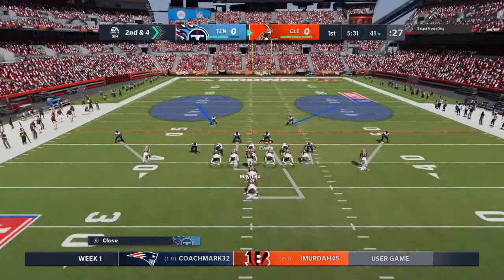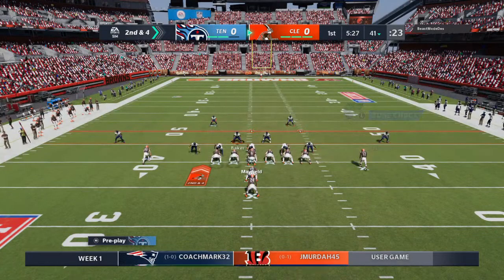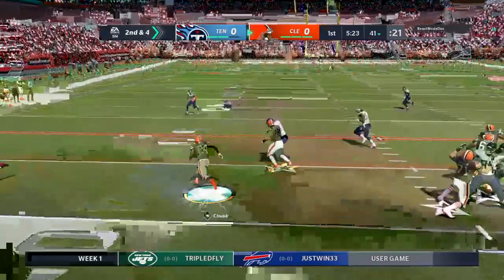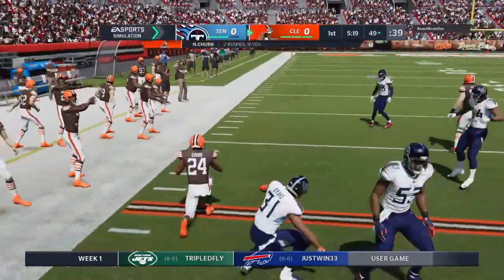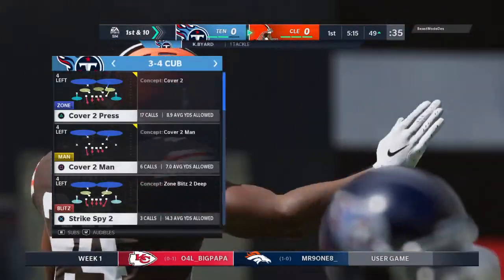The last run got 6, now 2nd and 4. Mayfield hands it off to Chubb. And he'll be taken down, but not before he works it past the 50. It's a first down on a gain of 10.